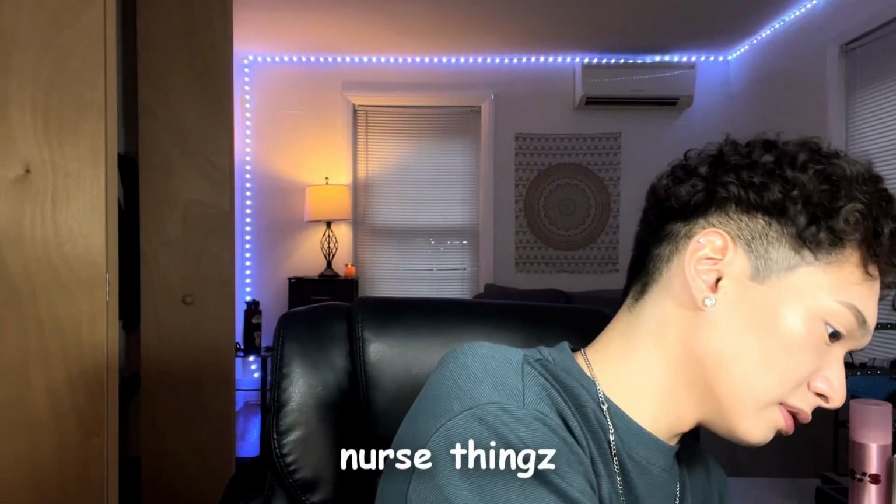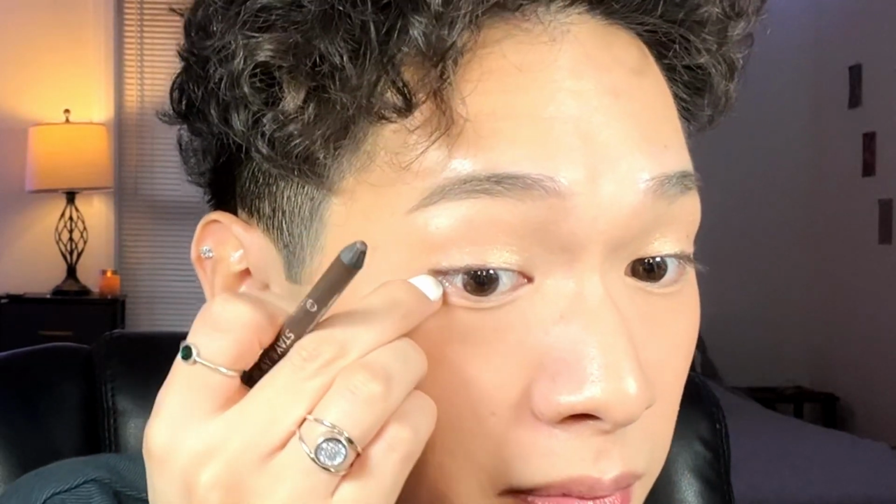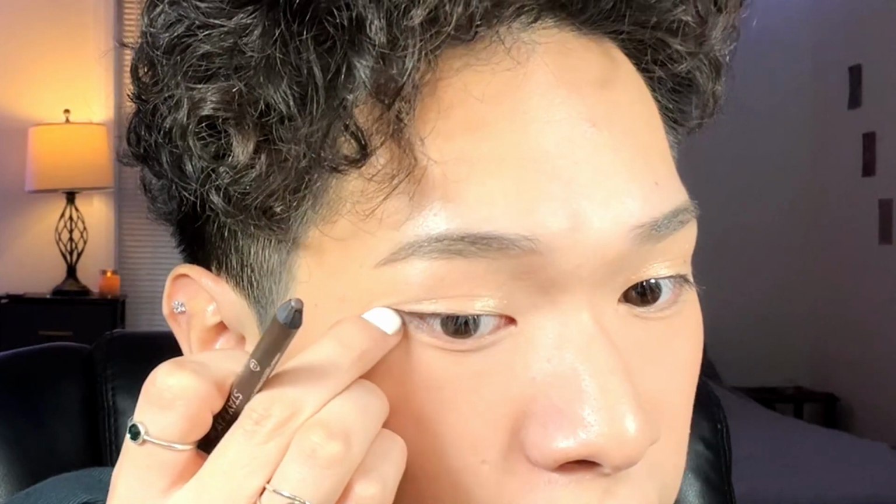You can take a clean fingertip. Here's my hand sanitizer. You can just pull the product a little bit out, and that'll give you a very subtle cat eye effect, where it's not a full-blown cat eye, but it does give your eye a little bit more of a lift. It's very subtle, but that's kind of the goal of this look, right? Pull it, drag it out a tiny bit, and then take your fingertip and pull that product out.